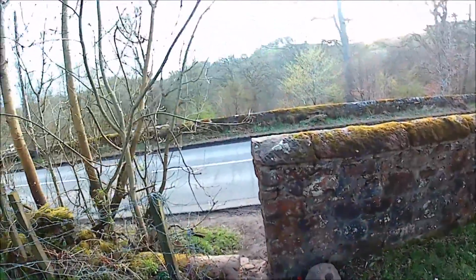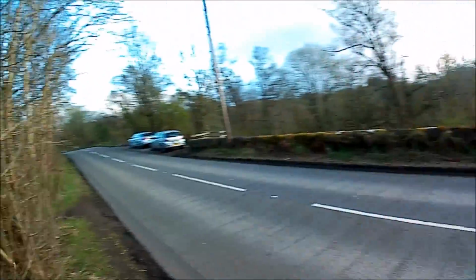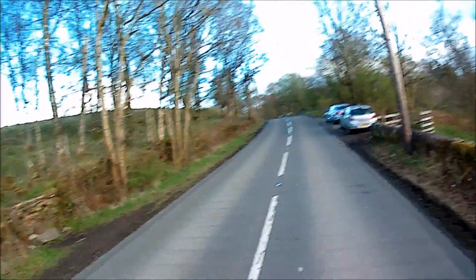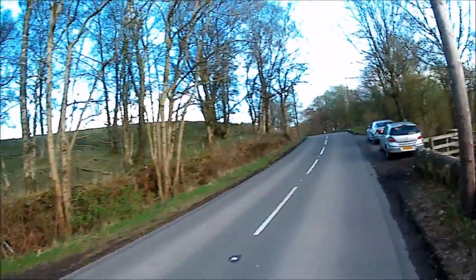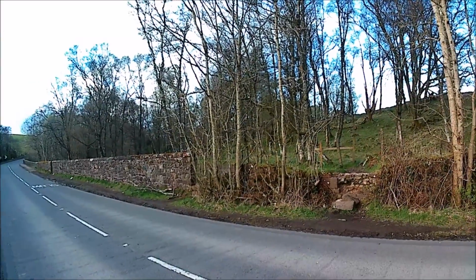So someone's actually broken part of this fence down, so it makes it a bit easier to get in and out. Let's say, be very careful because it is right on the road. And there we go. Thank you.